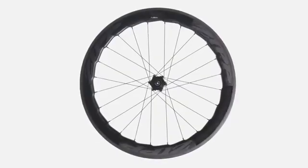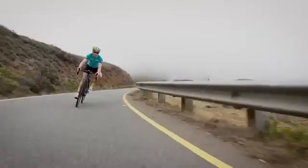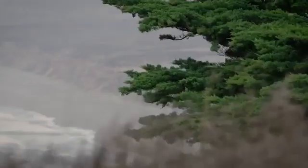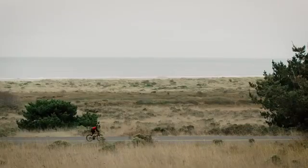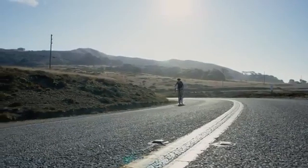Introducing the Zip 454 NSW, a wheel that is both fast and stable regardless of prevailing winds. The 454's radical sawtooth undulating rim shape simultaneously reduces aero drag and side force for ultimate rider confidence and pure performance.